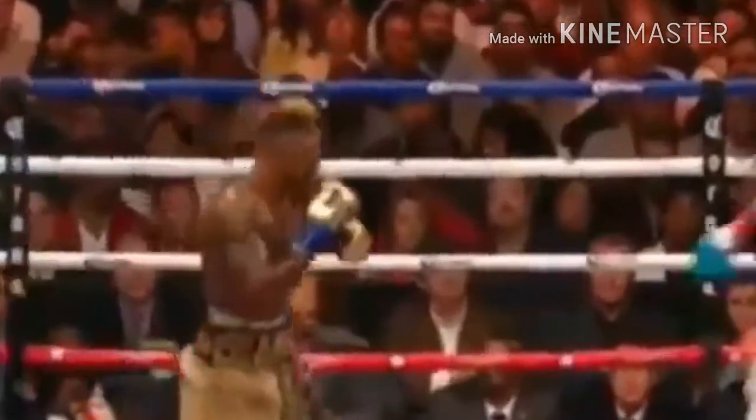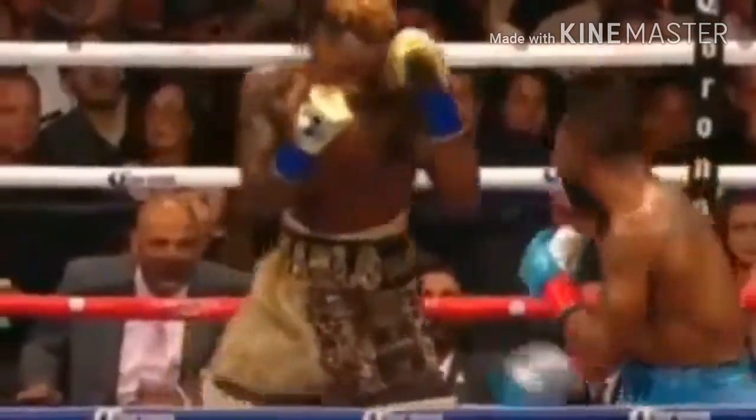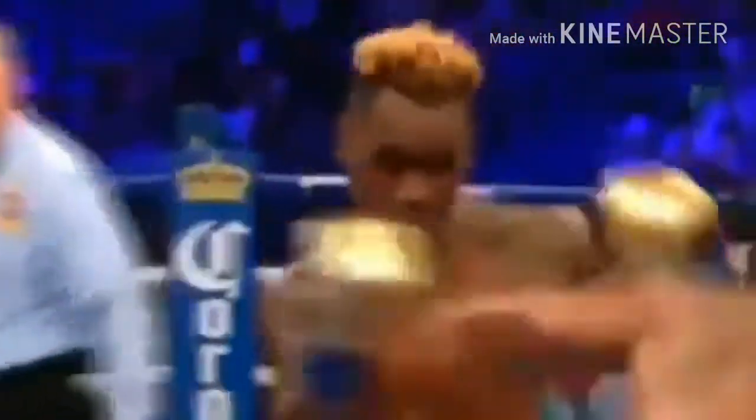You good? Trout was off balance and then was nailed with that left hand from Charlo that put him on his keister. Yeah, when Charlo gets off punches from that positive stance, he's dangerous. Charlo decking Trout down for the first time in his career here in round number 3, under 30 seconds left in the stanza. Trout going back to the basics, wants to reset his rhythm.